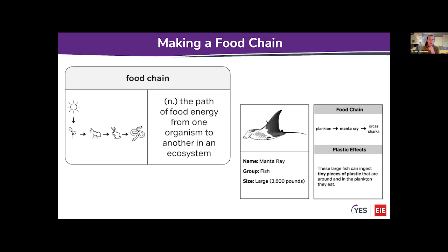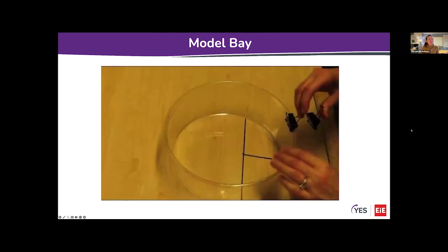And then they start to think about, okay, how are these organisms situated in the food chain? So if one organism is impacted by plastic, how is that going to impact the rest of the organisms in their food chain? And so really just thinking about how plastic pollution is a problem in the larger ecosystem. And then finally, they've really thought about the impact of plastic pollution on ecosystems.